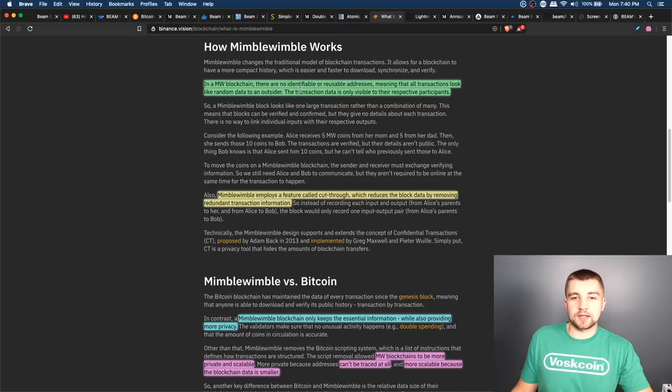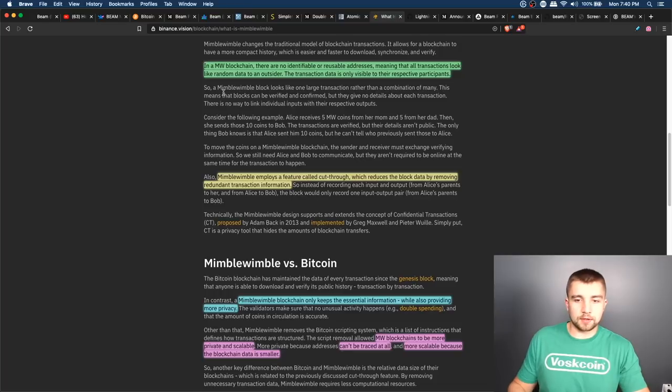In a Mimblewimble blockchain, there are no identifiable or reusable addresses, meaning that all transactions look like random data to an outsider. The transaction data is only visible to their respective participants. This means it is a privacy coin. It's private by default. It's only private, okay? Period, privacy coin. So if you like anonymous privacy coins, Mimblewimble is going to fit your bill.